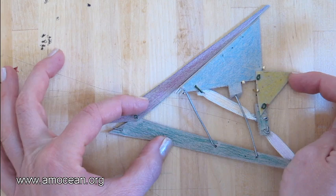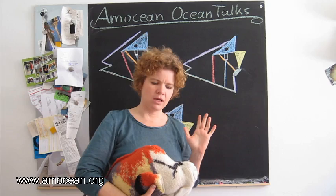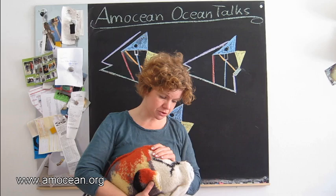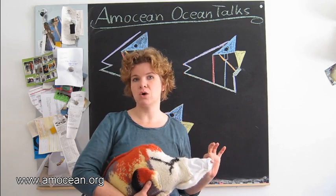This capability of the slingjaw wrasse to protrude the mouth that far is unique within its family of the lip fish, but also in the higher order of the perch-like fish. Although all of them or most of them feed with the suction feeding system, they are capable of some protrusion of the jaws, just a little bit. But that much, it's only the slingjaw wrasse.